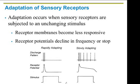This is kind of fun because when we talk about sensory receptors, they can adapt. So adaptation is a receptor membrane's ability to become less responsive.